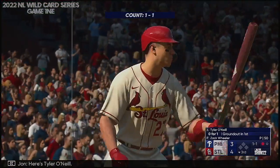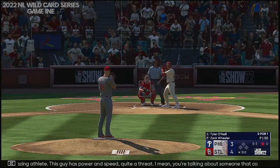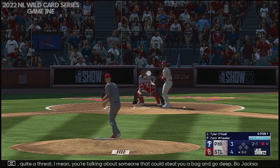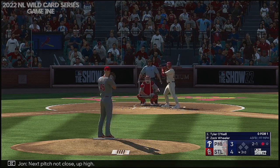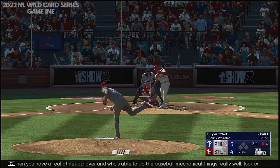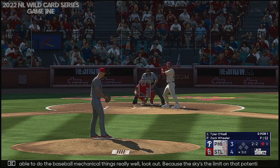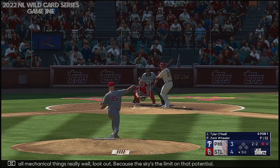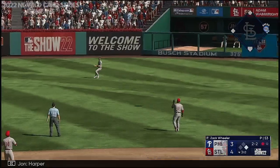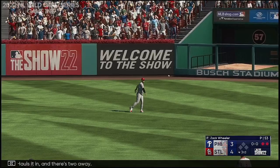Here's Tyler O'Neill. Pretty amazing athlete this guy is. Power and speed, quite a threat. I mean, you're talking about someone that could steal your bag and go deep. Bo Jackson, anyone? Next pitch, not close, up high. When you have a real athletic player who's able to do the baseball mechanical things really well, look out, because the sky's the limit on that potential. In the air, out towards right center. Harper on the move to the alley. Hauls it in, and there's two away.